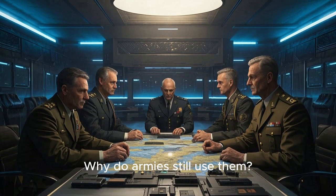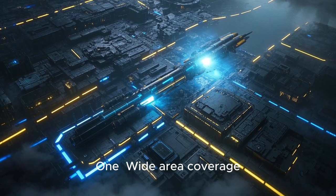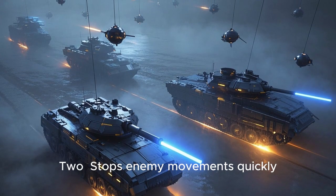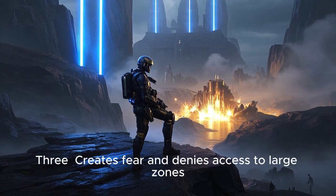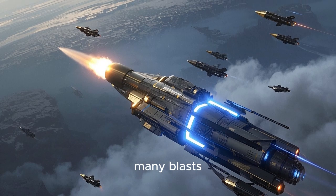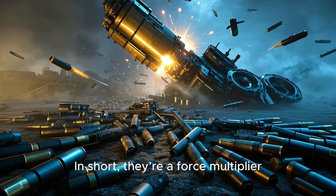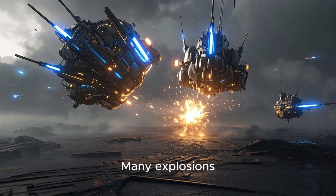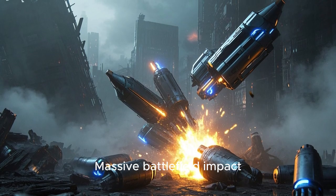Military advantages. Why do armies still use them? 1. Wide area coverage. 2. Stops enemy movements quickly. 3. Creates fear and denies access to large zones. 4. Cost-effective, one weapon, many blasts. In short, they're a force multiplier. One launch, many explosions. Massive battlefield impact.